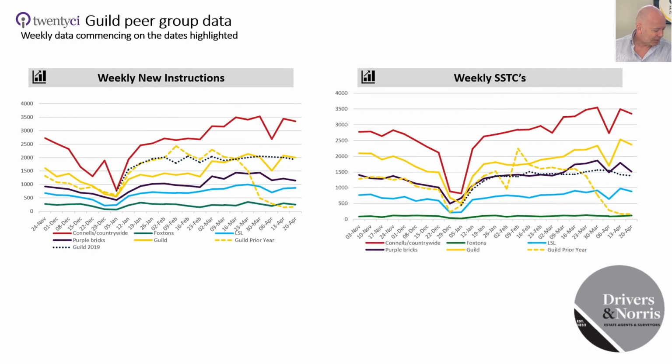The next two slides show the Guild in yellow. The dotted yellow line is last year, and for the very first time 20CI have combined Countrywide and Connells data. So this time last week the Guild was top of the tree in terms of market share within the UK, just under 7% I think it is, market share from an instruction perspective, which is great. But this week Connells Countrywide has just come in above us, so frustrating for me to see.